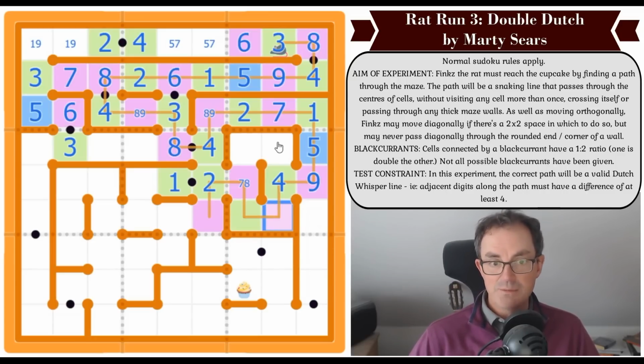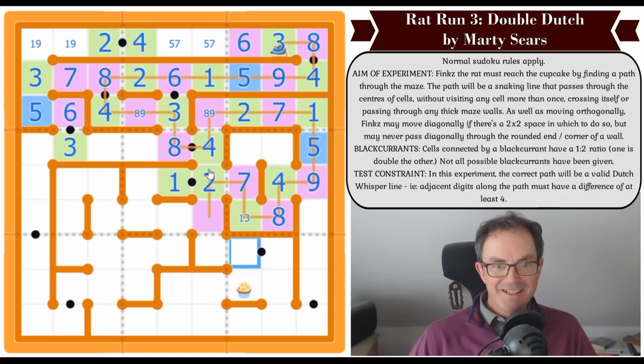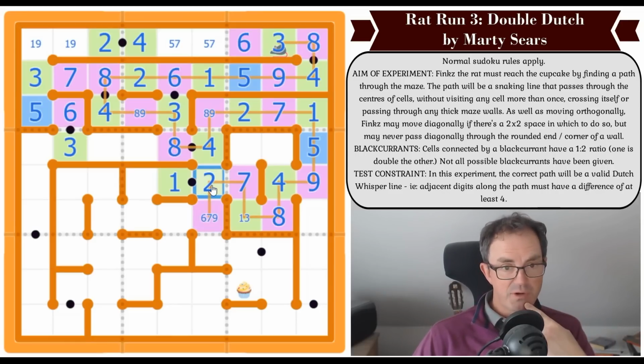That digit is 6 or 8 by Sudoku, and 8 is the only one of those that's far enough away, so that becomes 7. This digit is 1 or 3. It's got to be 4 away from 7, which 1 and 3 are. Okay, so now we will ask ourselves, what's this digit? That's 6, 7, or 9 by Sudoku, and no, it could be all of them. All of those digits are far enough away from 2.